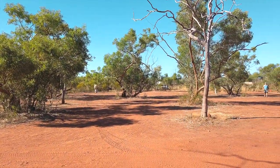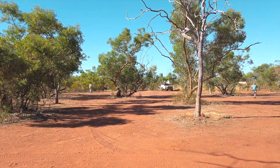And there's Tilly, ready to go. And off we go. Another day on the Gibb.